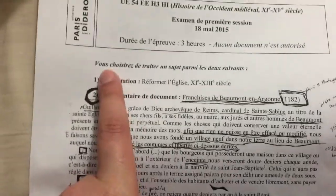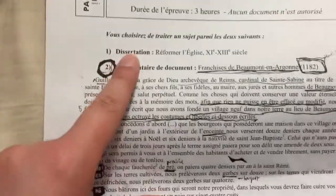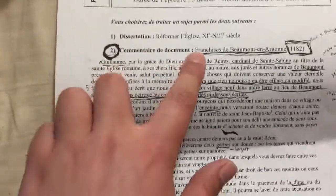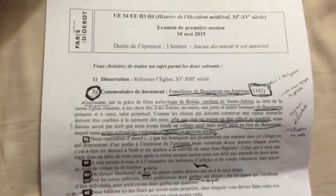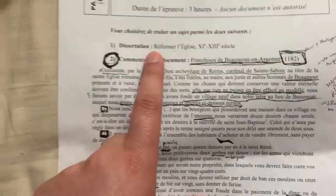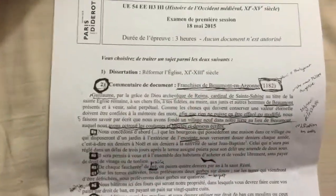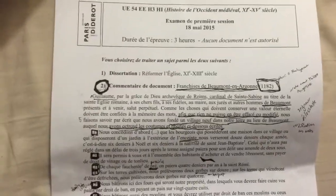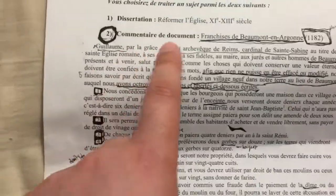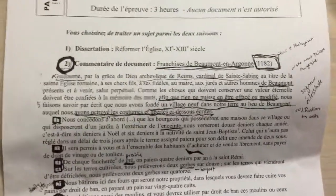Anyway, so here we choose to do one subject between the 2. So the first choice is a dissertation, which this is in the bold, that's a type of question, and you're supposed to write a very formulaic essay about it. And so the dissertation, Reformation of the Church from the 11th to 13th centuries. That's it. 3 hours, go. The second one, which as you can see by everything that follows, I chose to do, is a commentary of the document, so it's basically like a DBQ, except there's no Q.